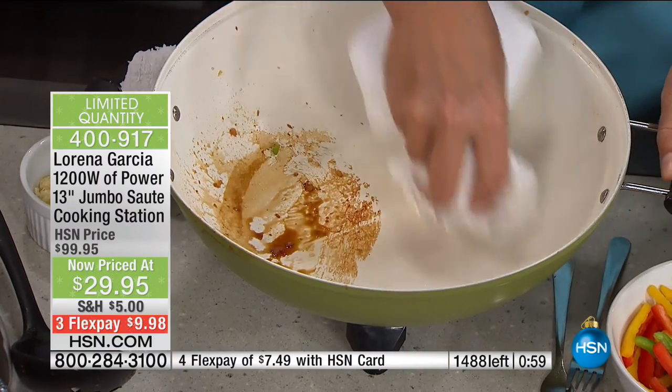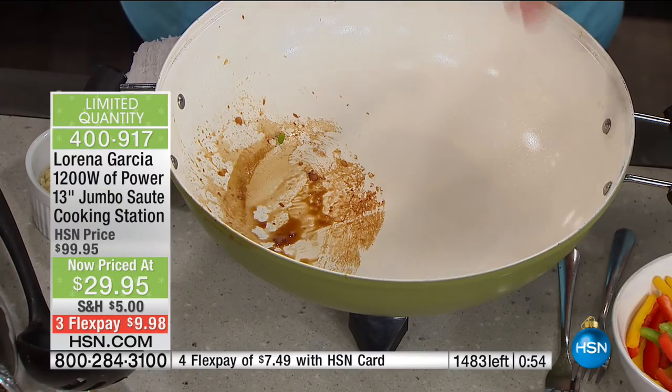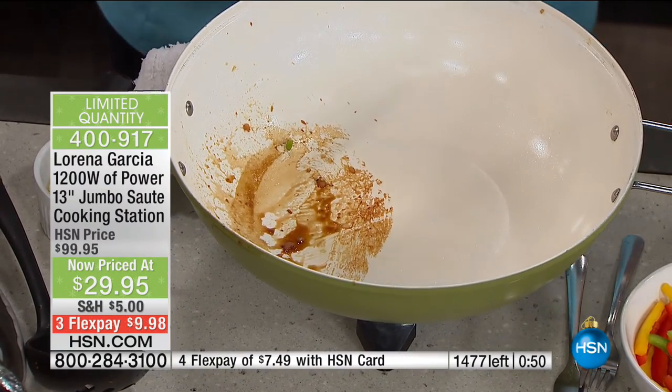And I want to show you, I just cleaned one side of it because I want you to see it doesn't scratch, it doesn't transfer any flavors, it doesn't stain. This is the beauty of Technolon Plus. It really is. Okay, and then Eric, what do we have over there?